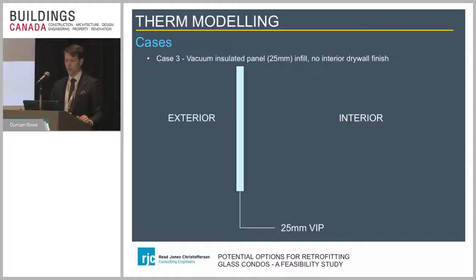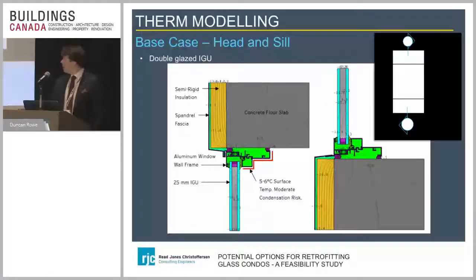So I'm going to go through a couple of the modeling results, and we can see the difference between them. Here's our base case, head and sill model. This is just what it looks like when it's built, from day 1 until you do a retrofit. We've got the concrete floor slab here, a spandrel panel over here, and our window wall system comes down here. These are the thermal isotherms. On the inside here, we've got a colder area, about 5 to 6 Celsius, which at 21 C is getting us to a moderate condensation risk. And we've got similar performance at the sill.